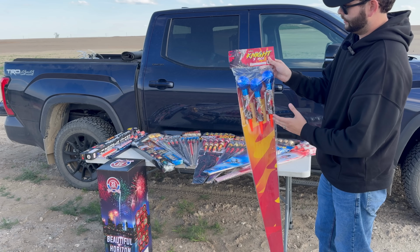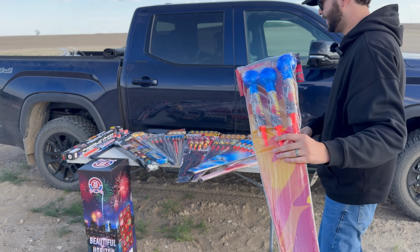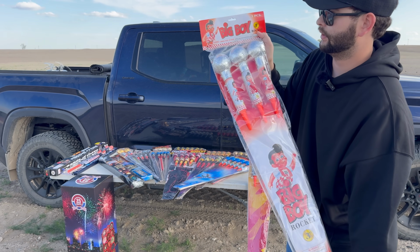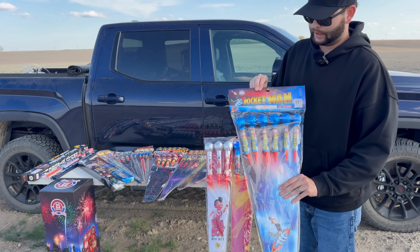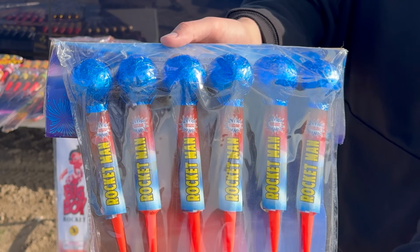Take a look at these. These ones are called the Knight, and it's a 3-inch ball shell on there. Pretty crazy. To complement that, we also have the big boy rockets. These are another 3-inch ball shell. Take a look at that. I got a pack of the Rocket Man here. You get 6 of those. This is a 2-inch ball for reference.